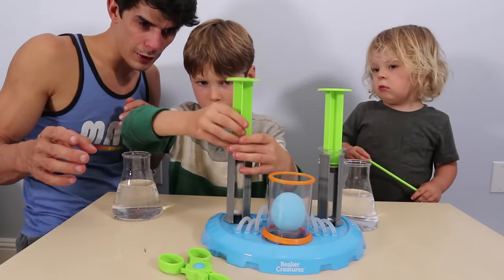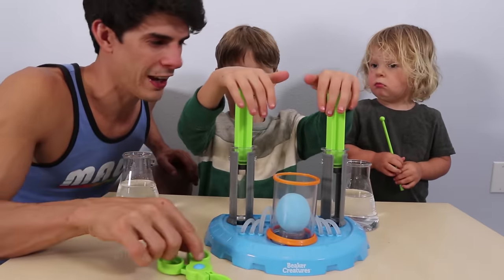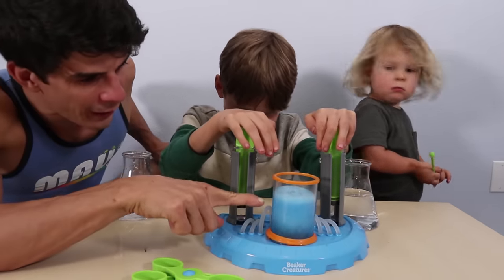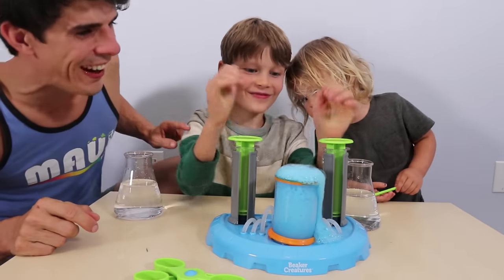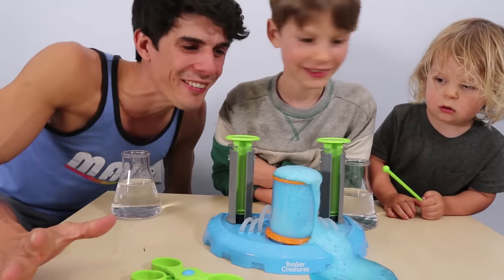This one's leaking. Okay, twist it. All right, you guys, so moment of truth. We're gonna figure out what is in this egg. 1, 2, 3, push. Push. It's kind of hard. What's happening? Look at that river. Look. It's bubbling over. What? That is crazy. Okay, the table. Oh my gosh, it's getting all over the table. It's getting everywhere, you guys.